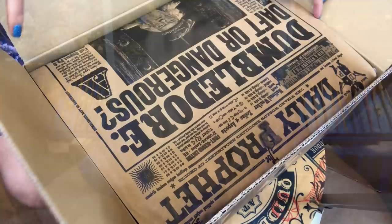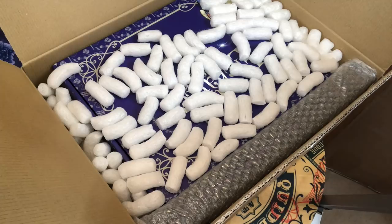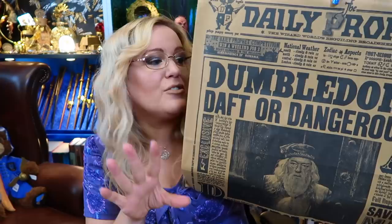So let's, I'm turning around. Oh my God, this thing is huge. Right, so we have, as we love these bags, these bags are from the Warner Brothers Studio. Oh my God, there's another box inside. Can you see that? Yeah, there's a box here and there's a box here. And we have a wonderful Daily Prophet bag. I love these bags. When I go to the studio, I always ask for more of them, because they are so brilliant.